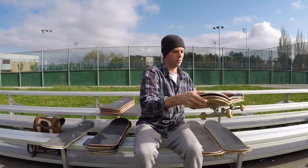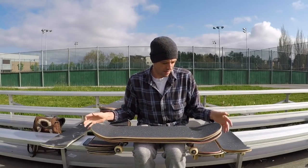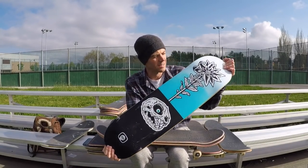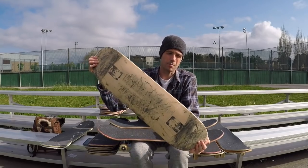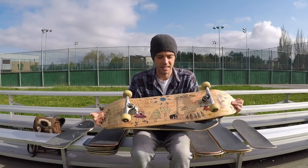Next stack, what do we have here? This is Clutch, or ASF is another name for the wood shop, and they just did the deck for my latest review. But they also do Bruharia, which is this one, which I'll be trying soon. This is my latest reviewed one, the blank. And then I've got another one that I'm currently riding that you guys haven't seen.